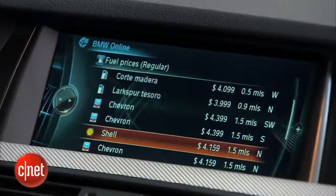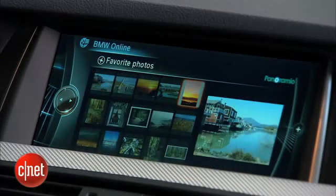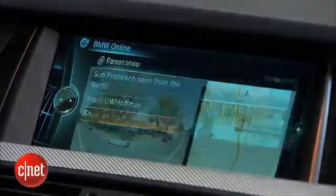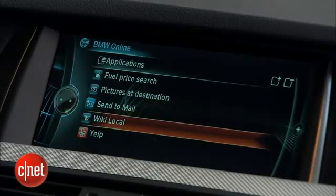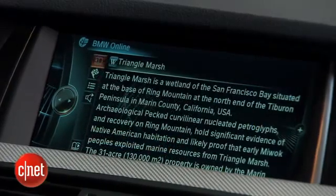I've put them all in here now. You have a fuel price search. You have pictures of where you're going. These panorama images are obviously sent in by users for various destinations and locations. And then you can also go to standard Google Street View for where you are or where you're going. Send to Mail is letting you send destinations back and forth. Wiki Local is interesting for looking for things of note in your local area.